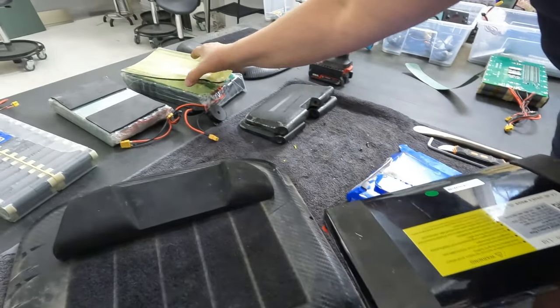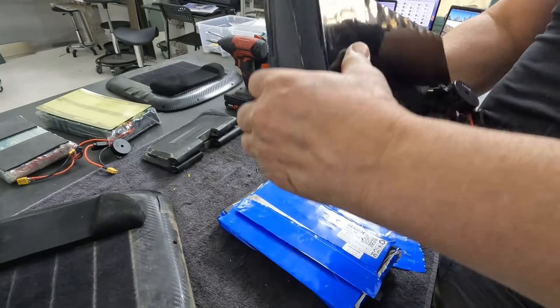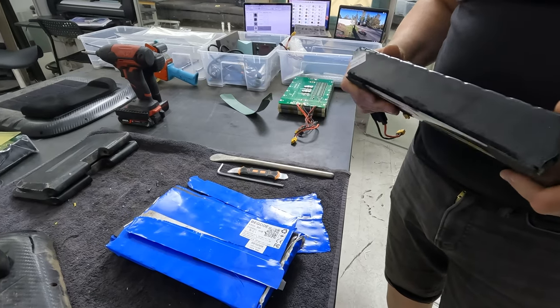Yeah, you just examine. What exactly I do is just open to learn how I do my repairs. Exactly. How I repair yours. Yeah. I have to learn by doing.